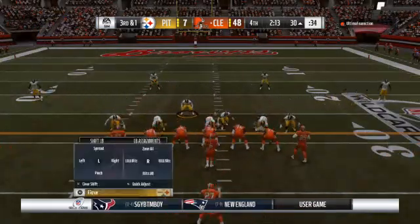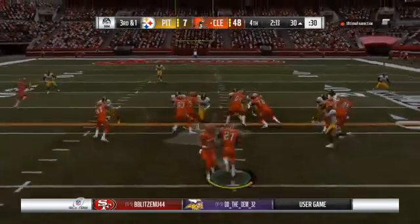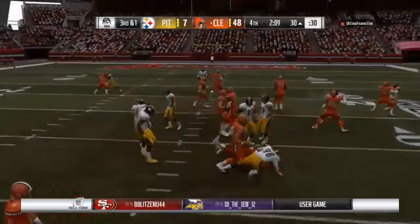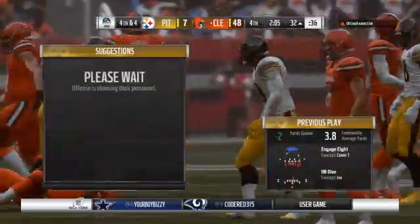All right, here we go. After the penalty, it's Fournette. Losing 2 yards that time, and now it's 4th down.